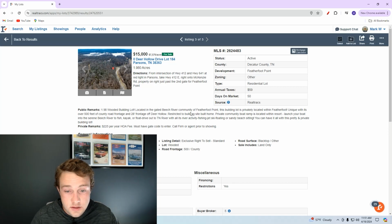They do have some restrictions in regard to what you can build on the home site there. We see that in our description. I will say it does have over 500 feet of road frontage. So that's good. A lot of people like having road frontage. Some folks don't, but a lot of people do. Makes accessing the property pretty easy. You do have a private community boat ramp within this community, so that's pretty cool. If you're into the lake life, you've got a boat, always nice to know that you can launch it just down the road from your home.